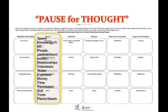Knowledge and skill, I mentioned, of people and parents and other people who are going to be involved. The relationships and the partnerships that you have. Volunteers that you already know you have involved, or volunteers that you know you need. You'll start being able to create that list of needs, like I said, as you figure out who you already have. Is water on the site?